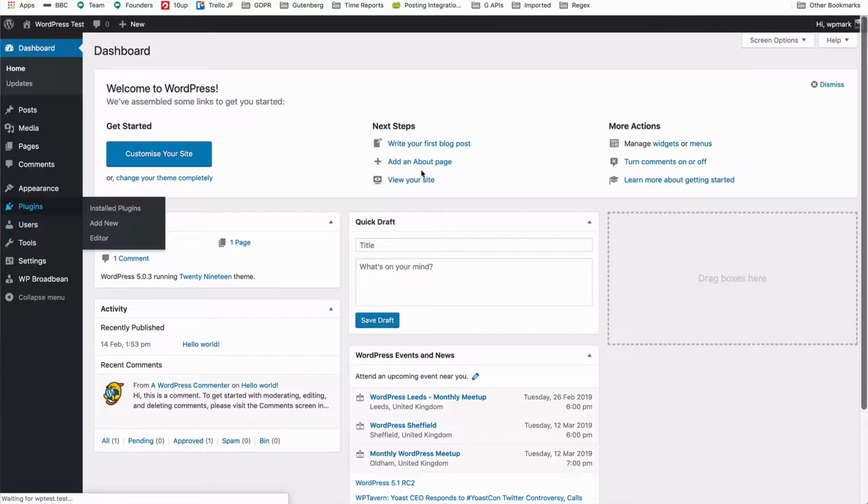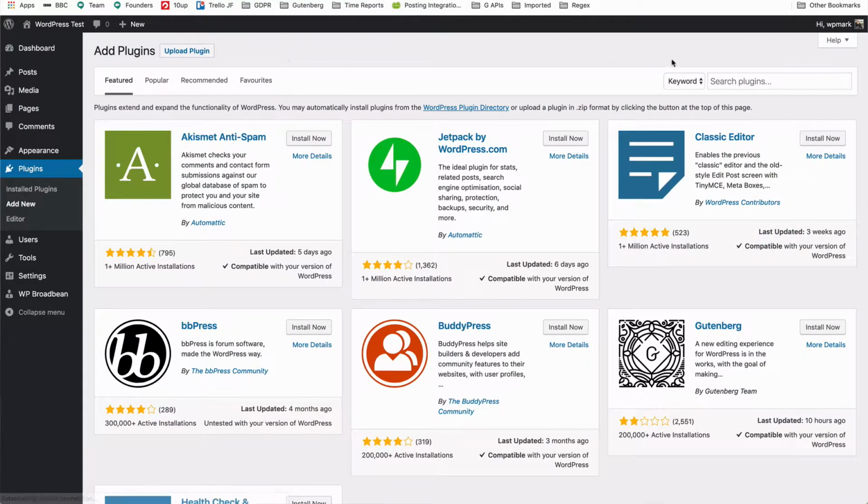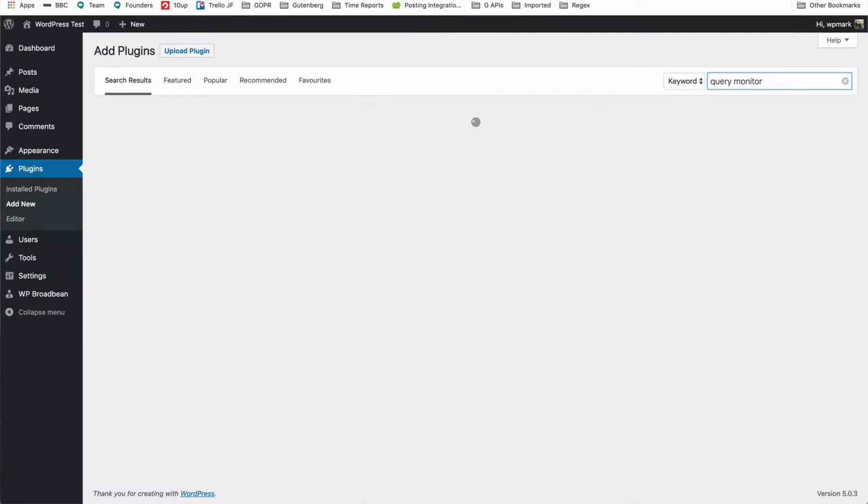And we can see, I don't know what plugins I've actually got installed on here. Well, I've just got one that I've been working on, our new release of our Broadbean plugin. But what I wanted to show you is if I just go to add new, there is an excellent plugin, ironically, in the WordPress.org repository, which allows you to see what plugins are causing the problem, if you like.